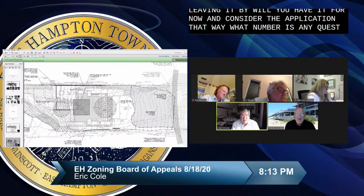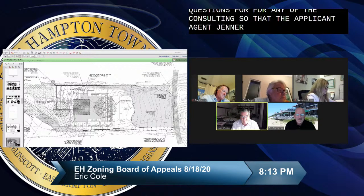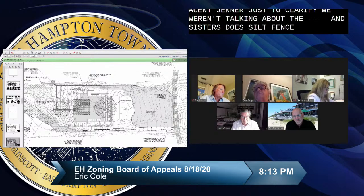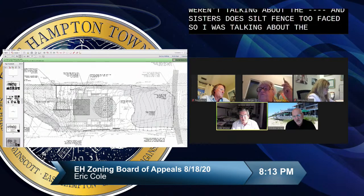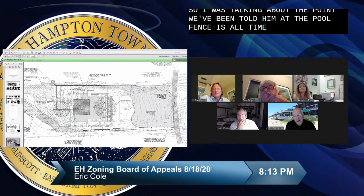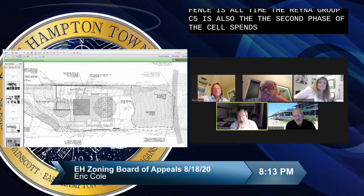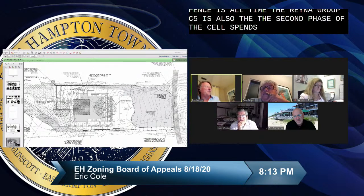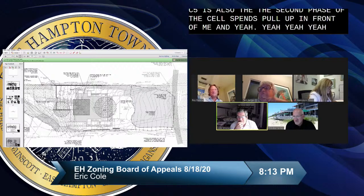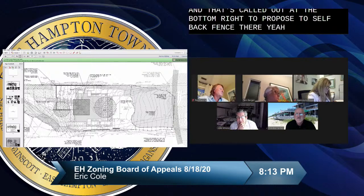Board members, any questions for any of the consultants or the applicant's agent here? John, just to clarify, we weren't talking about the pool fence. This is a silt fence? Oh, I was talking about the pool. No. We've been talking about the pool fence this whole time. Pool fence. Right, yes. I just wanted to clarify that on the Rainer Group, C5 is also the second phase of the silt fence. Oh, yes. Thank you. That's correct. And I have it pulled up in front of me, and yes. Gotcha. Yes, and that's called out at the bottom right, the proposed silt back fence there. Yeah, that's good too.